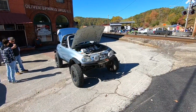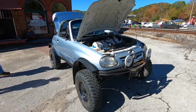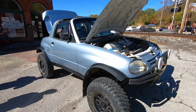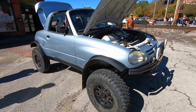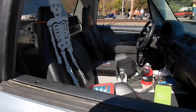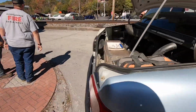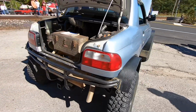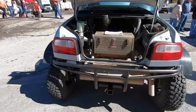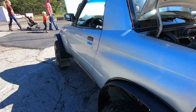So I know y'all are gonna laugh, but this is another favorite of mine today. This is a 1997 Suzuki X90 body, and it's been set on a Razor 1000 chassis with all the running gear. So man, this thing just looks like a blast, and it's one of my favorites because it's just got fun written all over it. Even got a tow hitch out back here. Love the vintage Craftsman toolbox right there too.